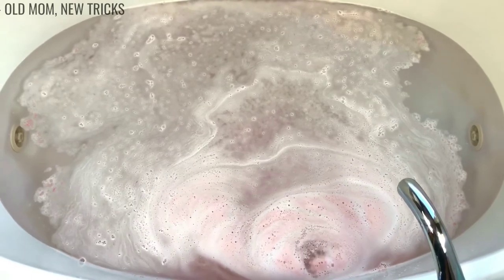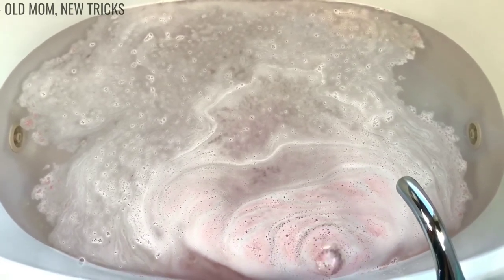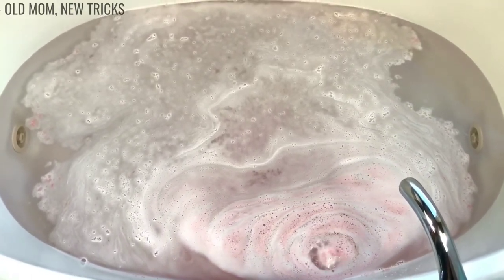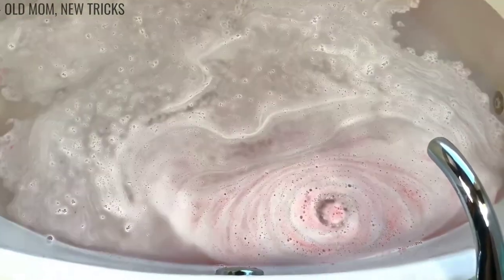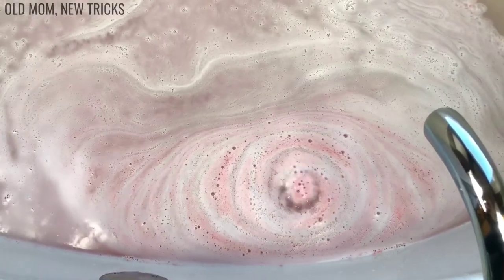Ooh, this smells really, really good. Okay, I just got that big waft of scent come up right underneath me. Oh, it's so pretty. It's really, really pretty.